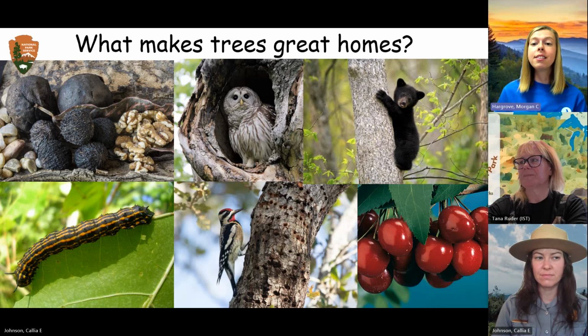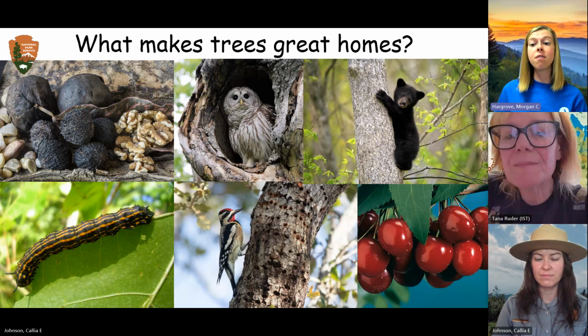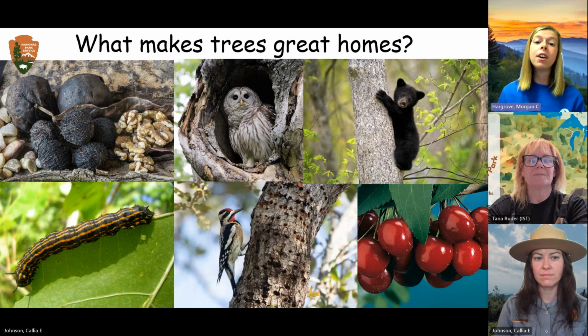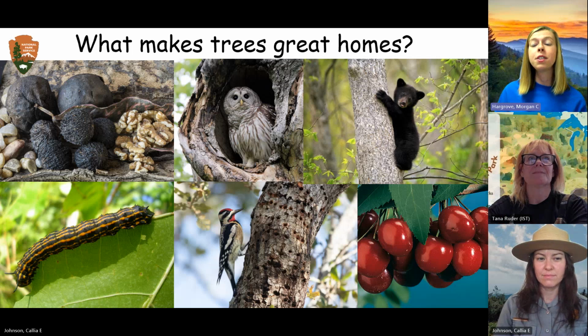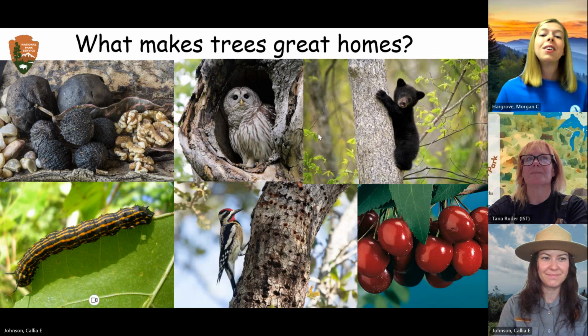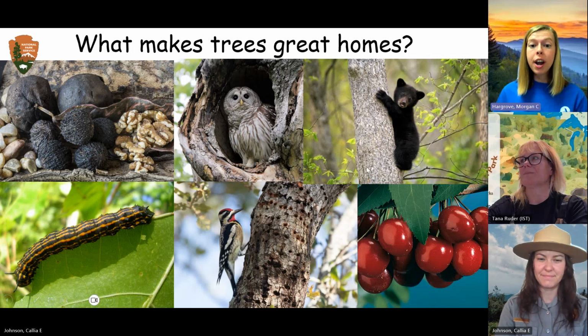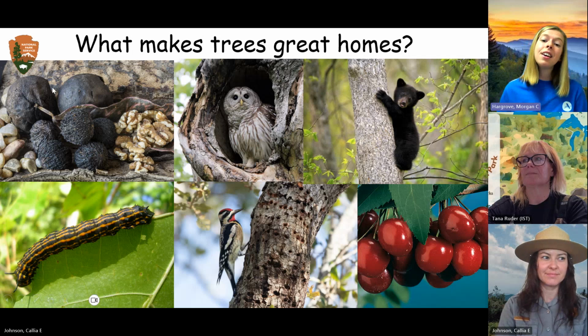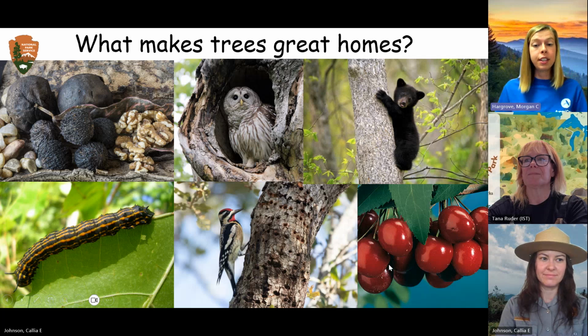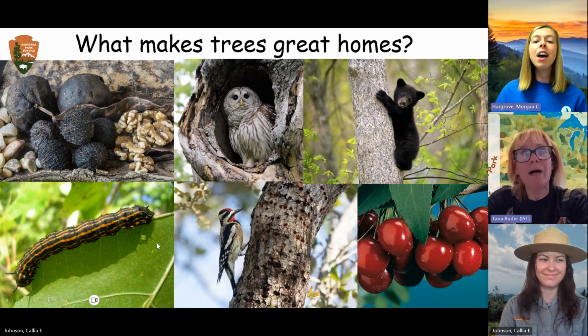Another thing about trees is they are really, really important to a lot of our animals. They can provide shelter, so they're homes for a lot of animals, like our owl here. And even in the Smokies, we have lots of black bear, and they like to live in these trees too. But one thing that makes them such great homes is because trees also provide food for a lot of animals. So we have some nuts that grow on trees, there are berries that grow on trees, and even some animals just eat the leaves of the trees. So that's a good meal for this hungry caterpillar right down there.